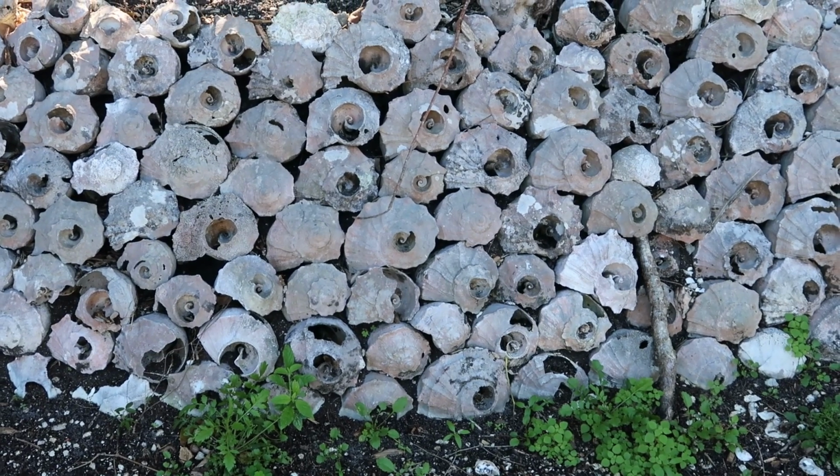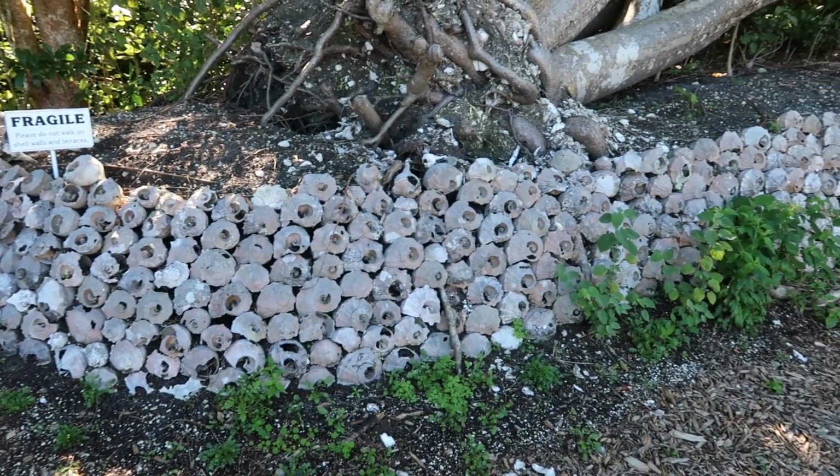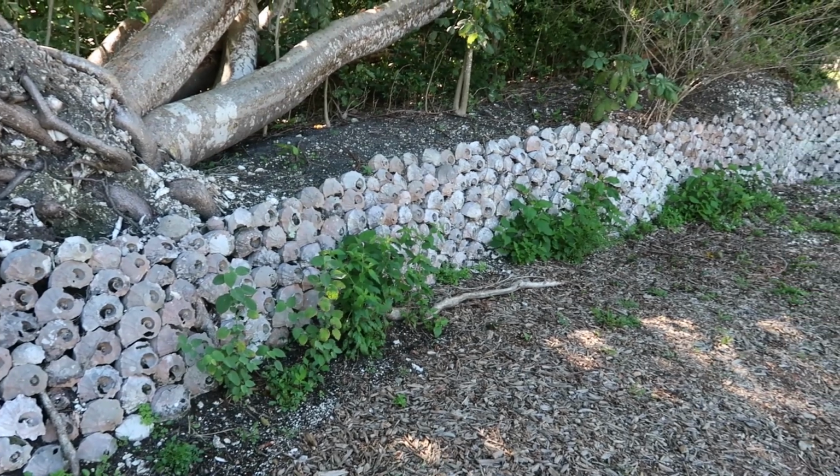And these walls were all made by Ernest Otto sometime around the mid-century. I think he lived here from the 50s all the way up to 1997. And he made his terrace gardens out of all of these thousands and thousands of whelk shells. Pretty amazing. And we're going to see a lot of those as we walk around here.